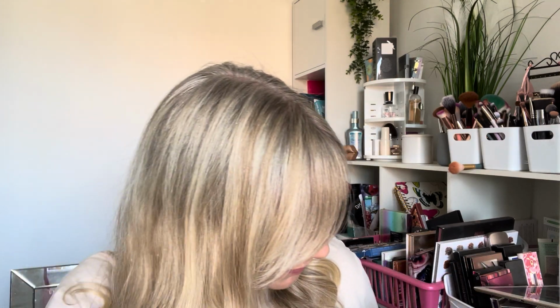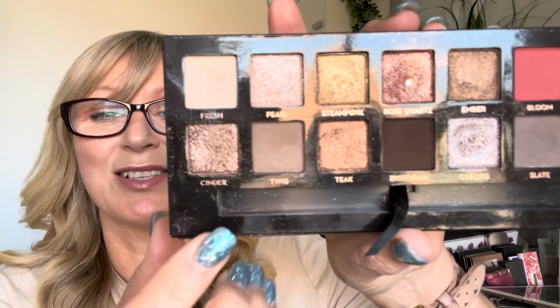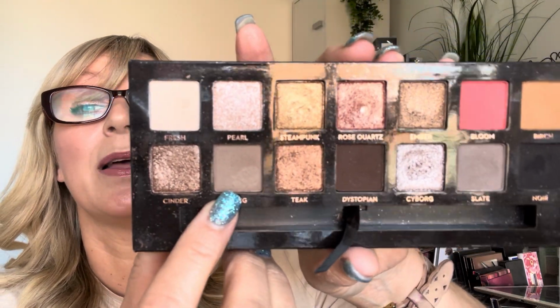Is it? No, it's not a pan. No, it's not. Definitely not a pan. Gosh, that just tricked me then. I saw something sparkling. So I've been using that a little bit. I've used this a couple of times here. Fresh. And have I used anything else?